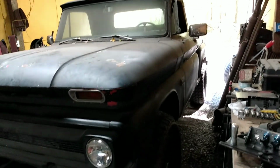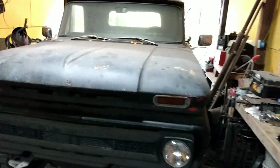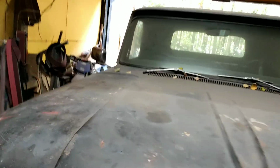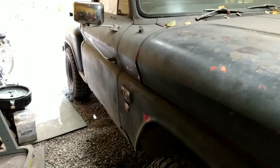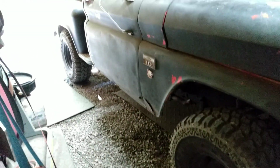It's a C10. Of course, I left the badges on it, but a couple good friends of mine helped me back in my younger years. Helped me get the body changed over and put on this early 80s four-wheel drive frame. And both trucks are short wheelbases.